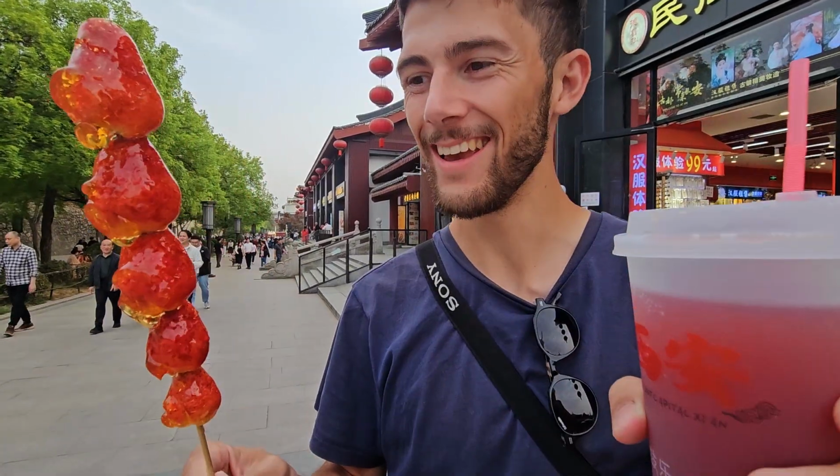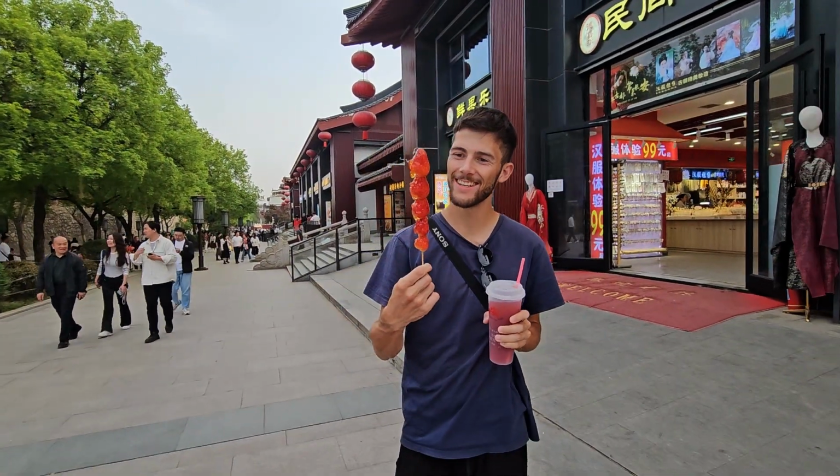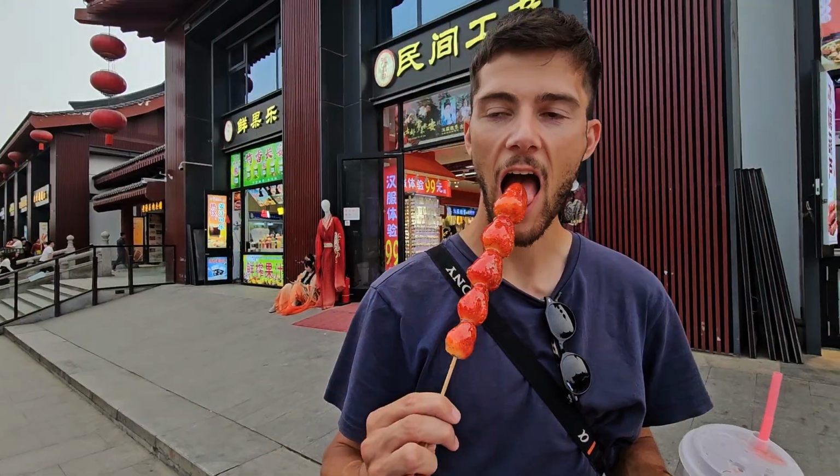I'm so happy. It looks amazing, these sugar-coated strawberries and pomegranate juice.